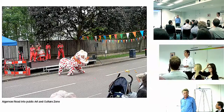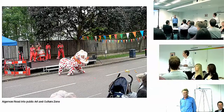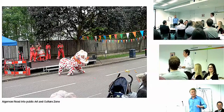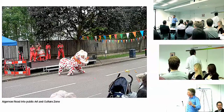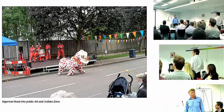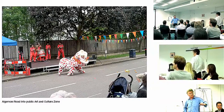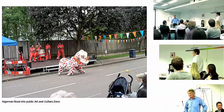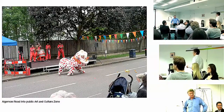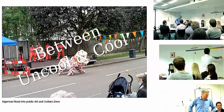So who was it who sent this in? No takers. What do we think? It's a transformation of a very simple place, isn't it? Probably a bit unlucky, unlovely place, but one which has come to life with activity. So do we think it's a cool place or uncool? In the middle. Put it in the middle. Okay, it's a good marker.